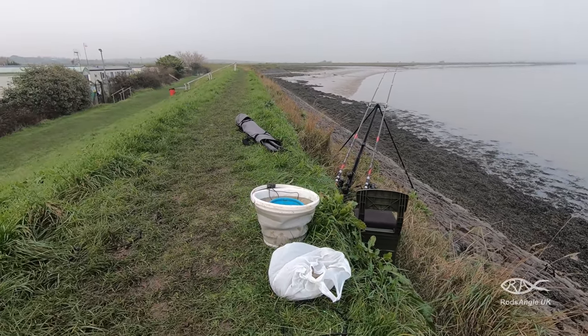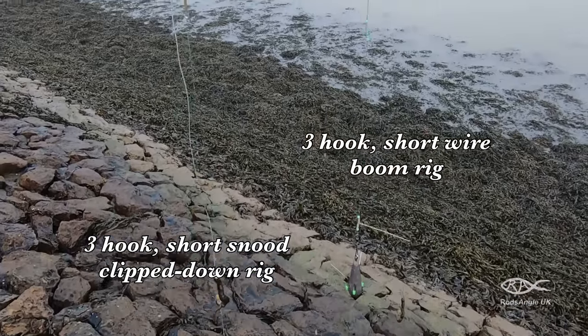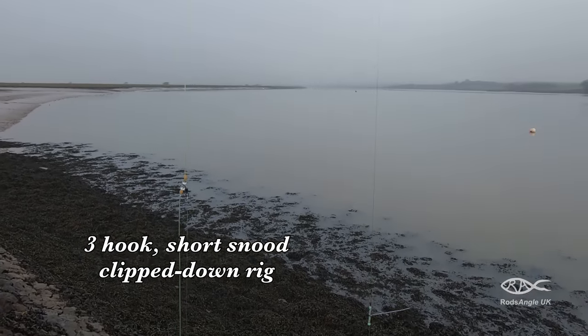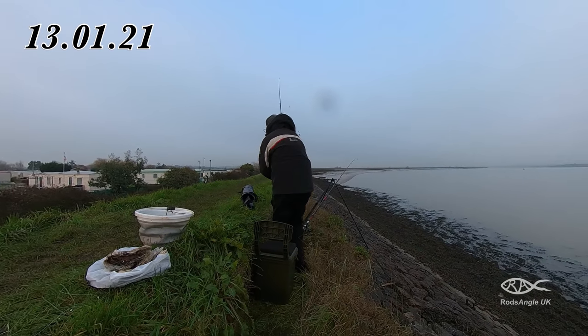So I've set up two fine tip continental rods with braid. The rigs are free hook and attached to grip leads, with one being a short wire version and the other one being clipped down. Bait is lugworm, either fresh, frozen or sticky, with some sprats for tipping.